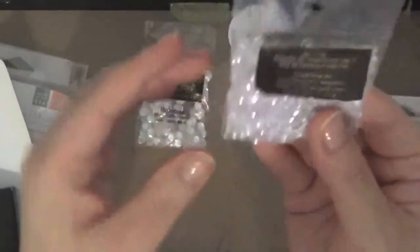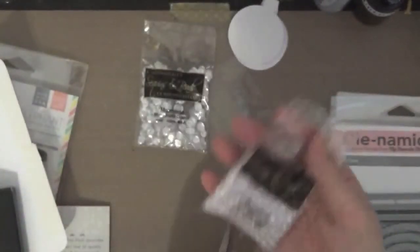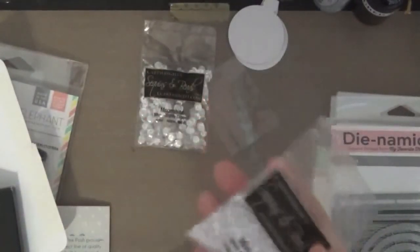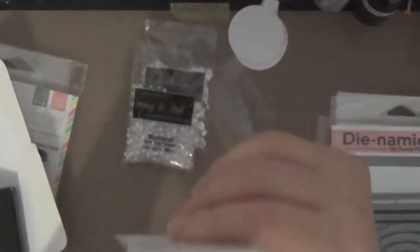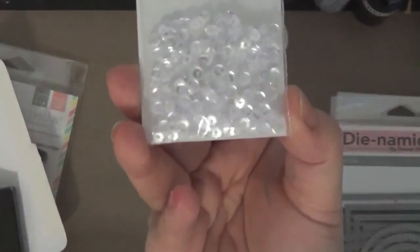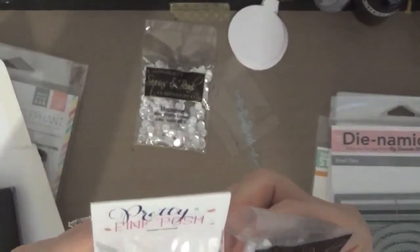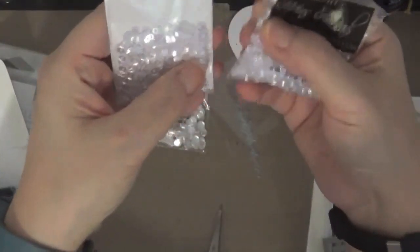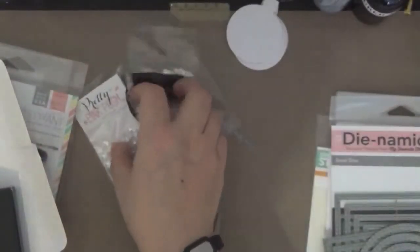This would be a perfect size for the shaker cards. I should have picked up more. Maybe I'll pick up some more when I order next. And then this is a Pretty Pink Posh. I already have some of these, but I love this size. It's a little bigger than this. Of course, 3mm and 4mm. So I like these small sizes of the confetti.